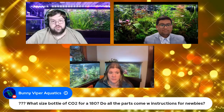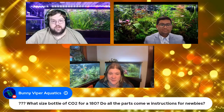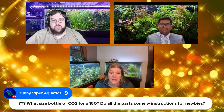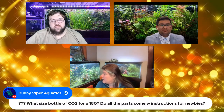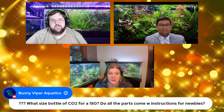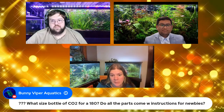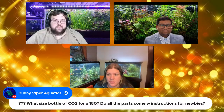I would also look into getting, if it has a canister filter or something where you can put a reactor in, I would look into a reactor. For a 180, be as efficient as you can, because the diffuser is not going to be very efficient in the 180. No, even an inline one. An inline one, like I have on my 90, is fine. But much bigger than like 120 gallons, I think you pretty much have to use a reactor. From what I've read, I've never had a tank that big, so I can't say for certain.